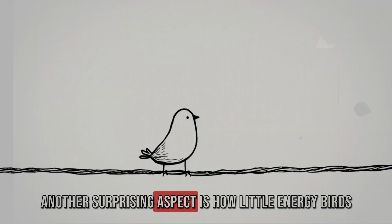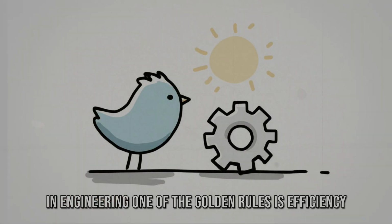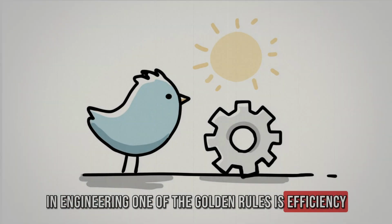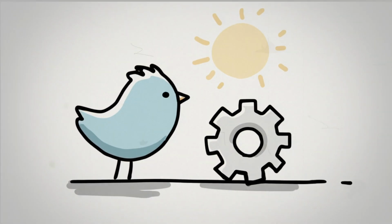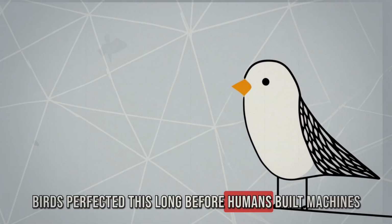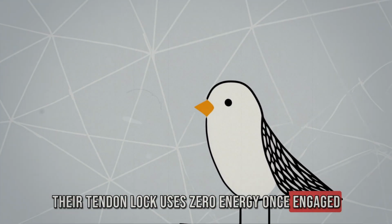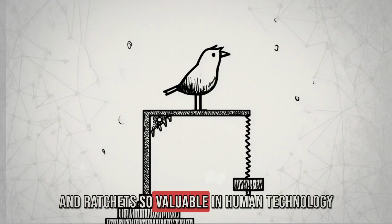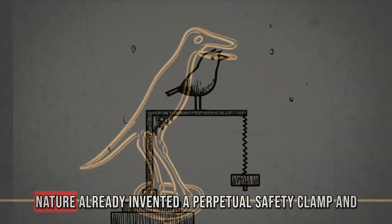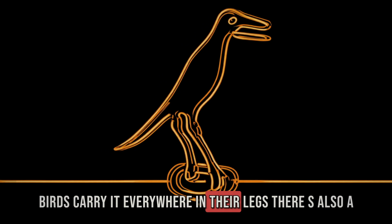Another surprising aspect is how little energy birds spend maintaining this grip. In engineering, one of the golden rules is efficiency. The best machine is the one that does the most with the least input. Birds perfected this long before humans built machines. Their tendon lock uses zero energy once engaged. It's the same principle that makes pendulums, springs, and ratchets so valuable in human technology. Nature already invented a perpetual safety clamp, and birds carry it everywhere in their legs.